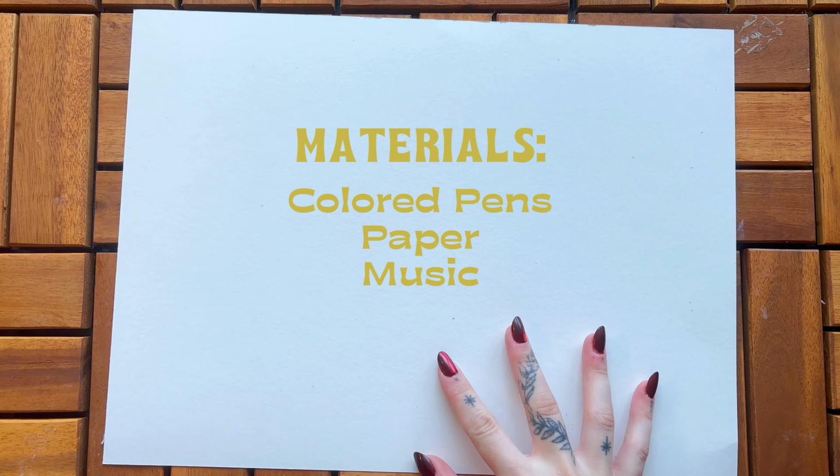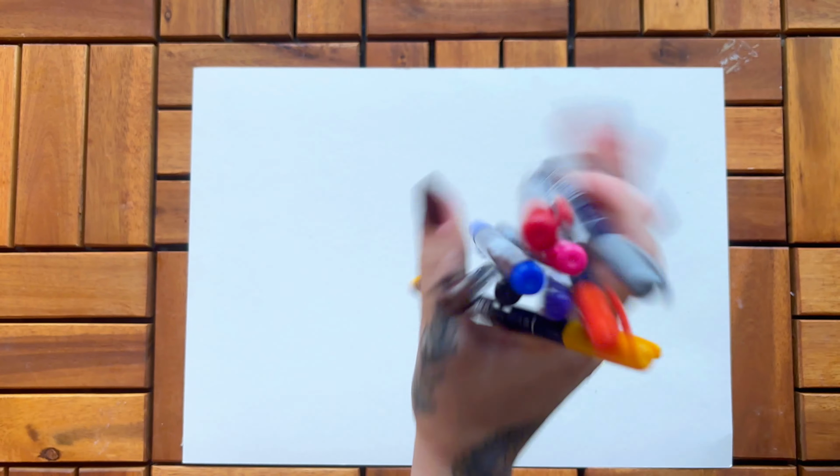The materials that you're going to need are just pen and paper. I have a pack of fun colored pens, and then you just want to pick a playlist that you like. You can choose whatever music you want, but this is especially effective if it doesn't have any words, if it's instrumental. You can find a lot of instrumental versions of basically any song on YouTube, and allow the music to flow through your hands as if you were dancing.